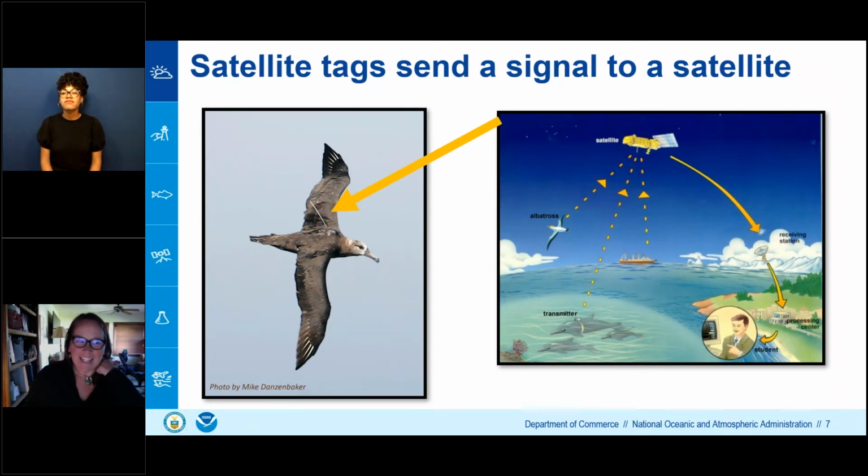So you have the satellite tag attached to the bird, and here it is flying, and sometimes they sit on the water too. They're a type of animal that's pretty much above the surface most of the time. But that tag then can send a signal to the satellite, and then the satellite sends a signal down to a receiving station on land, and then that receiving station sends the signal to our computers, and voila, we have data of where the bird is.